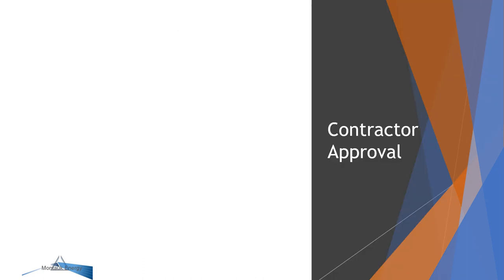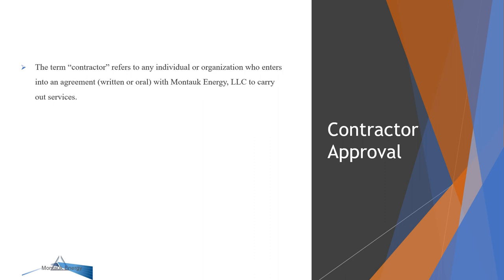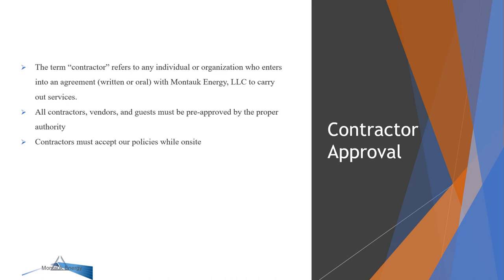Prior to working as a contractor at a Montauk Energy facility, a contractor must enter into an agreement with Montauk to carry out services. All contractors, vendors, and guests must be pre-approved by the project or facility manager. Additionally, contractors must accept our policies and work within our parameters while on site. Contractors who opt not to work according to our health and safety policies will either have the violating employee or all contractor company employees removed from the site.